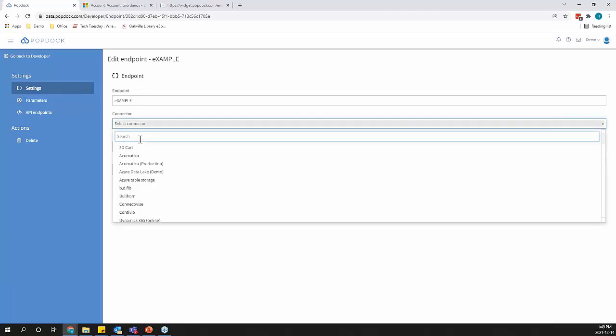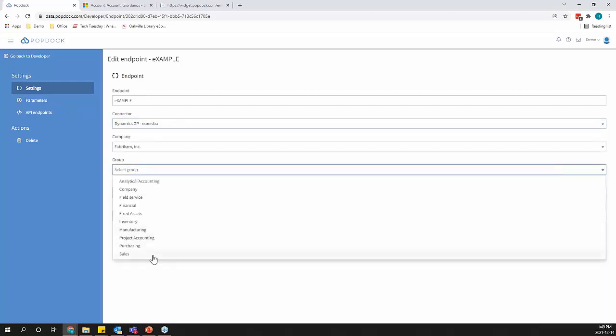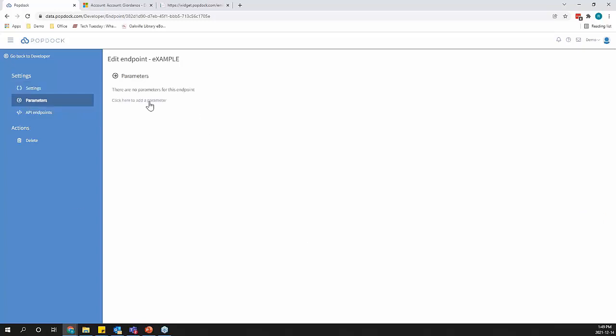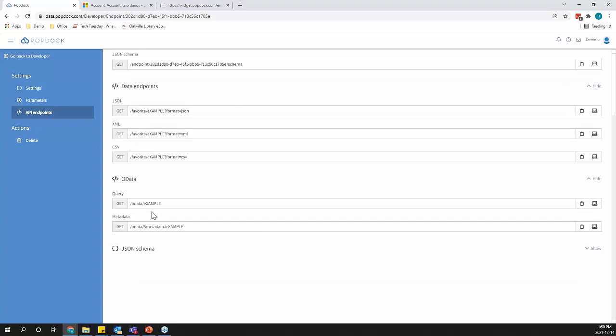I can select any list. So, you know, let's go to our E1 SBA, for example. We'll take our field service. Let's choose that equipment list again. And I can choose a specific favorite. So all I've done here is chosen a list. I can, if I want to, add parameters that I can pass into this endpoint. But now I've got endpoints. So I can use OData, excuse me, or I can use JSON or XML. And I can copy this link right here into Excel, into Power BI, into Tableau, into anything that can consume a REST endpoint or an OData endpoint.